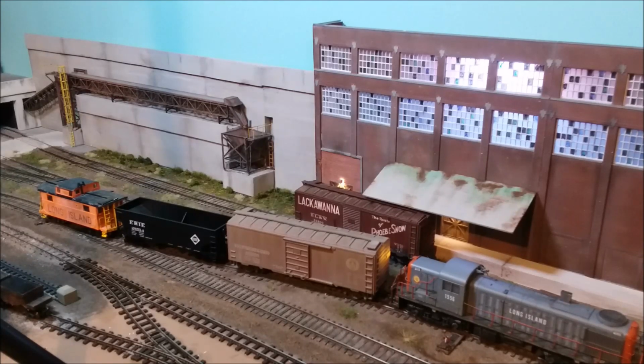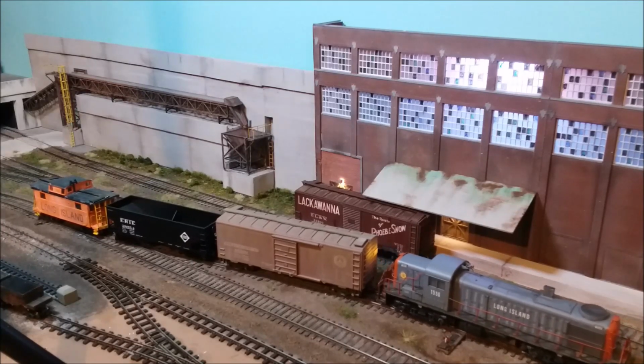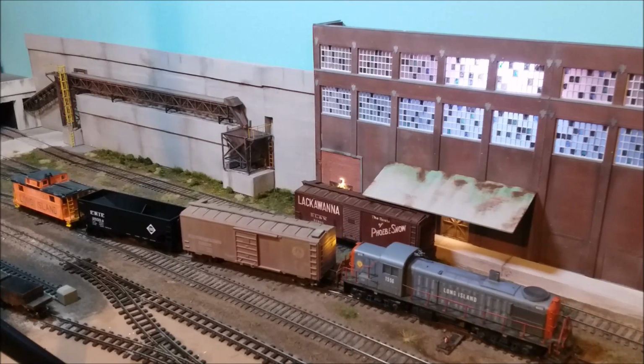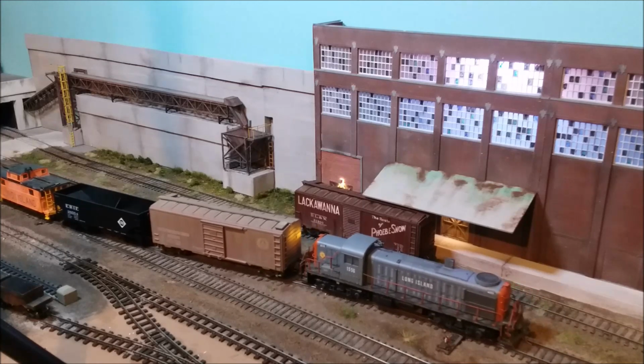Now we're going to shove the entire train back so that we have enough room for the engine to do its runaround maneuver while it's picking up all the cars on the facing point sidings.